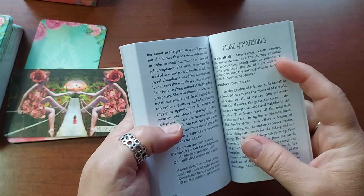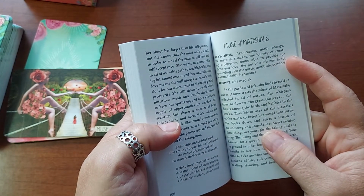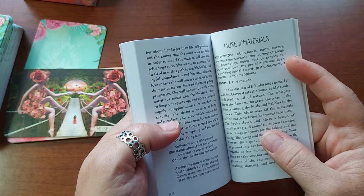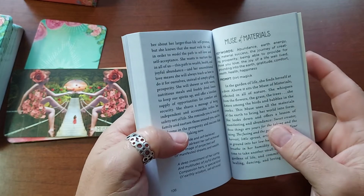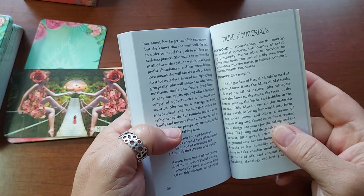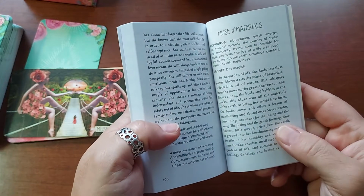Dirt magic. Okay. In the garden of life, she finds herself at a door. Above it sits the Muse of Materials, reflected in all of nature. She whispers from the flowers, the grass, the trees. She flitters among the birds and babbles in the creeks. This muse uses all the materials of the earth to bring her world into form. She looks down and offers a lesson of manifestation and abundance.